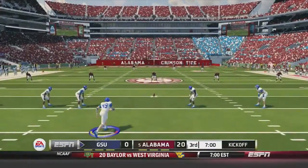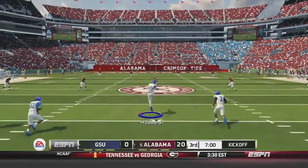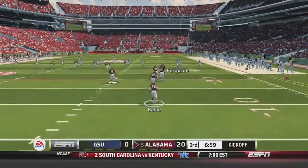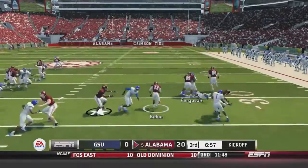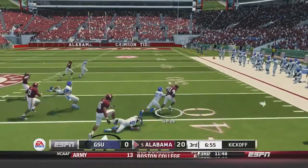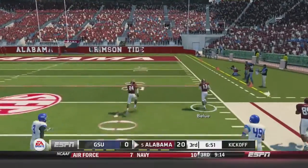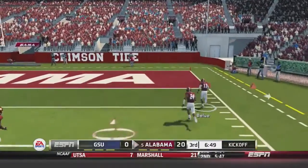About to begin. Georgia State will kick off to start the second half, and back at the 4-yard line is Bellew to return this kick. He's got the return here past the 20. He's past the 30. He's cutting it outside here, breaking a couple tackles past midfield. He's got one guy to beat, and he beat him. He's inside the 20, 10.